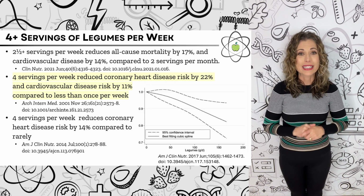disease risk by 14%. All in all, even a serving or 2 per week of legumes, like black beans, lentils, chickpeas, or tofu, is going to yield a health benefit. But the preponderance of evidence suggests it's best to aim for 4 or more servings per week. And of course, the benefits of legumes don't cap out until at least 1.5 servings per day. So really, you can eat as much legumes as you like.